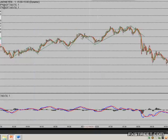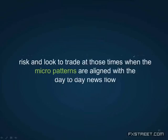Right? What happened yesterday in the euro? News came out about Mario Berlusconi not running, and that happened to be bullish for the euro. So the day-to-day news flow is still bullish. Therefore, the day-to-day pattern is bullish, because pattern absolutely is a reflection of the news flow.